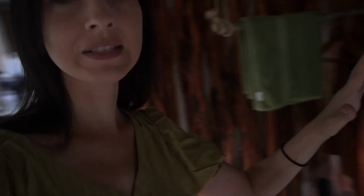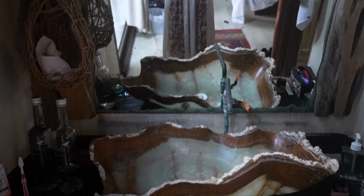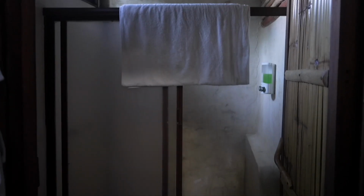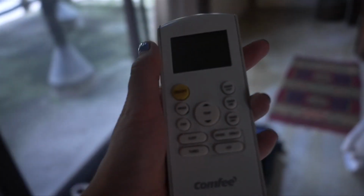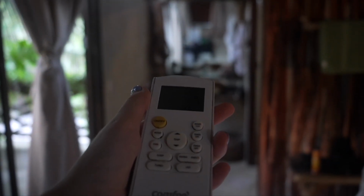I have a lot of space here where I can put my stuff down, like a little bench, this table there. I've also got my own bathroom and a really nice sink, don't know if you can see it. The bathroom isn't as beautiful, but at least I got hot water, private bathroom, and shampoo and conditioner. I've got an air conditioner, but because it's an eco-friendly hotel, I can only use it between 8 p.m. and 8 a.m.